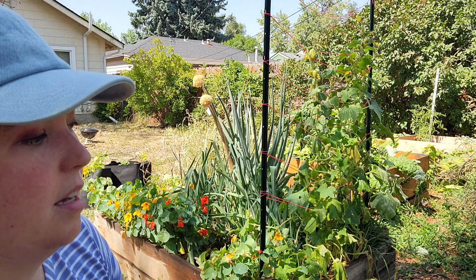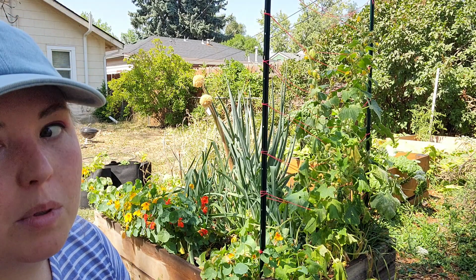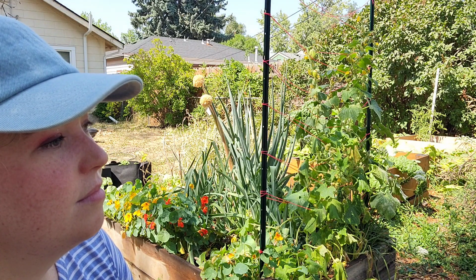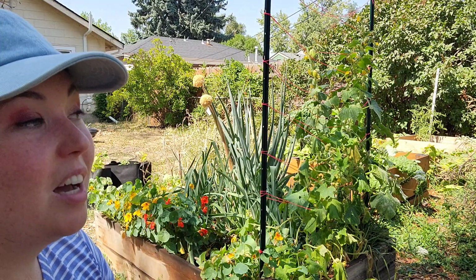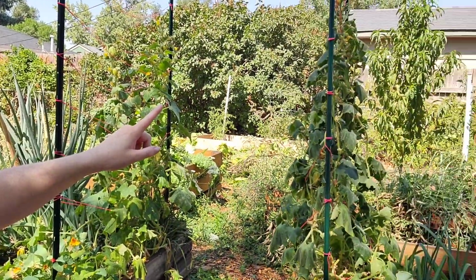They also seem to really like sun, which is nice because I don't have as many trees as I would like in certain parts of my yard. But I've been working on that with my fruit trees. I've got my peach.